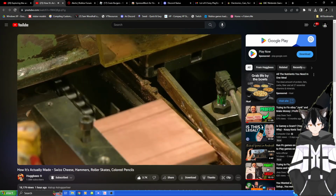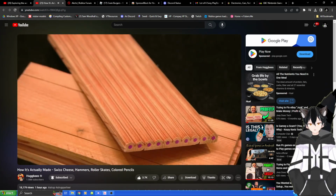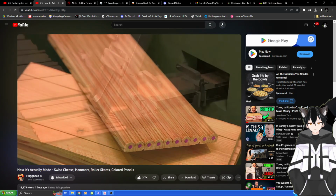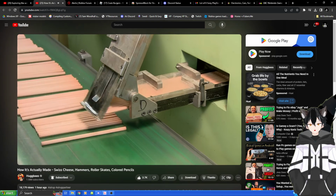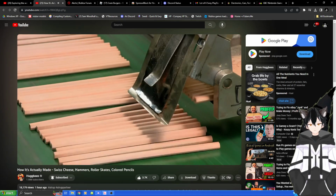Stress from the upcoming entrance exams press a hexagonal shape into the wood before they're sliced apart by the Slice Hexagonal Wood Shapes Apart machine. Nice.